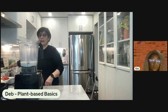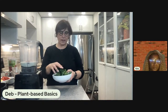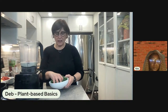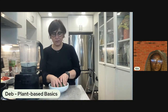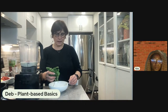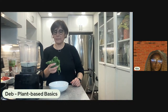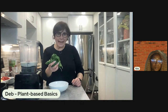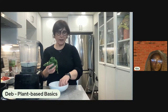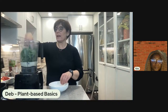And then I'm going to add my leafy greens. So you can use different vegetables. I have a little smoothie book if you're interested. I'll share the link where you can grab the recipe and the template for smoothies. But this is like a big handful of leafy greens or other vegetables. In my smoothie book, I've got 7 different smoothies. I'm going to just throw that in.